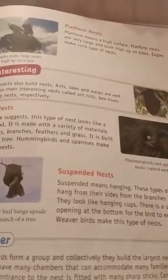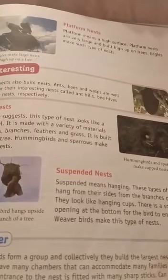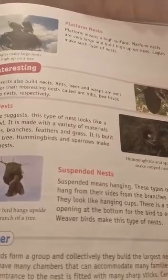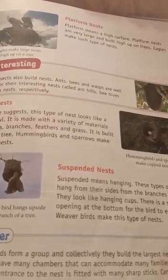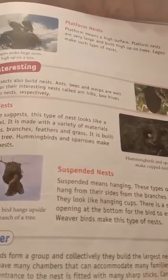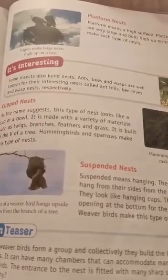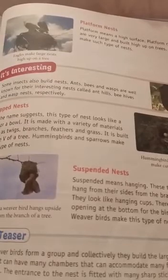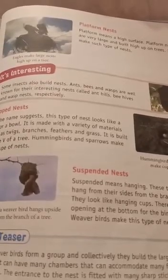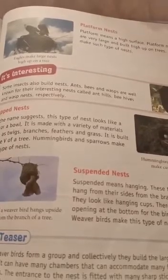Platform nest. Platform nests are those type of houses of birds that are built very high from the ground. Okay. Such types of nests are made by eagles. The platform nests are very large, and they are built at the very top.